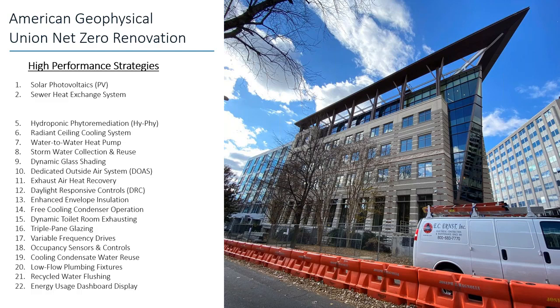So when the systems inside its aging Washington, D.C. headquarters began to crumble, AGU officials had a decision to make. They could fix the failing systems in the nearly 25-year-old building and leave the rest of the structure intact, or take the whole thing down to its studs and start over. Seeing the opportunity to design an entirely new green workspace, they opted for the latter.